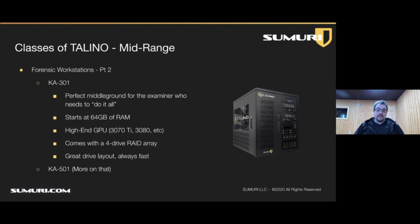Up next, we do have the beginning of sort of the mid-range of forensic workstations. This is your TALINO KA301s. This is a great middle ground for the examiners that need to do not just mobile. Maybe they need to do computers. Maybe they need to do whatever their agency passes to them, and they need to process it and get the evidence and data off of it. This one is awesome, and it handles just about everything really well.